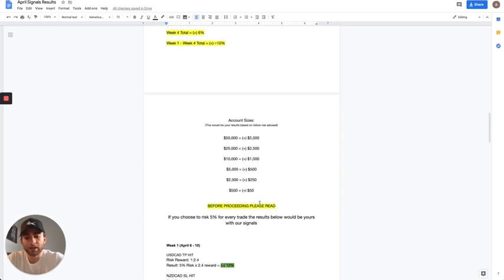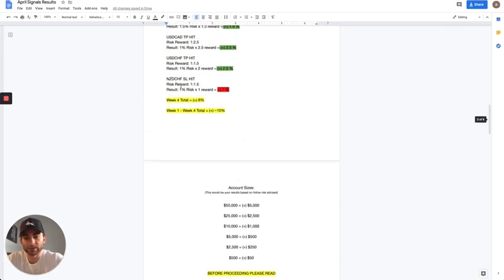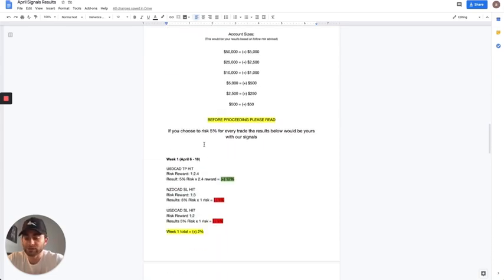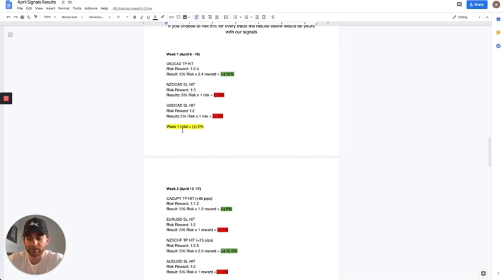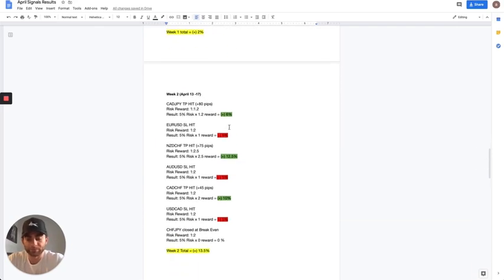Now, I put this in before proceeding. This is a hypothetical. If you were to risk a consistent 5% on every one of our trades, if you didn't listen to our risk percentage recommendation, and you just risked 5% on every single trade, this is what your results would have been. Week 1, you would have made 12% on this trade, minus 5, plus 2%. Very similar. Week 2, you'd have made 6%, minus 5, plus 12%, minus 5, plus 10%, minus 5.